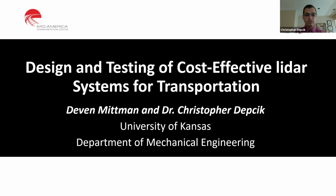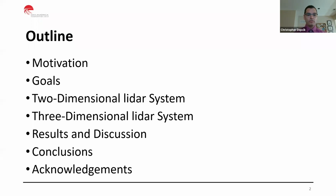So today we'll be talking about the design and testing of cost-effective LiDAR systems for transportation. Hopefully everyone can see my slides just fine. A little bit about the outline of the talk today. I'm going to start off by talking a little bit about the original motivation behind the work and how it's morphed to talk more about safety overall. That leads into the goals that we developed here, and those goals lead into the development of two LiDAR systems. One's a two-dimensional one, and one's a three-dimensional one. That's where Devin will take over. She knows the systems in intimate detail and will be able to describe how they function and also the results that we've generated. She'll take the results and discussion and then conclude with our findings to date.